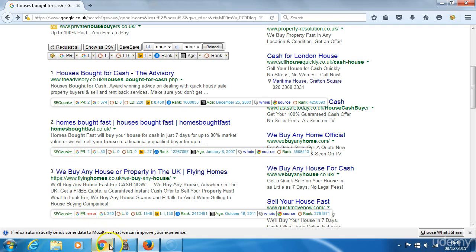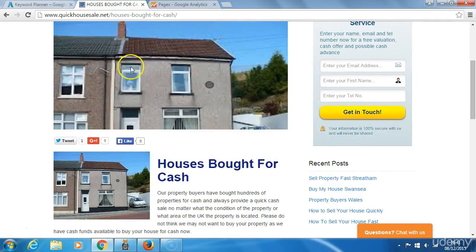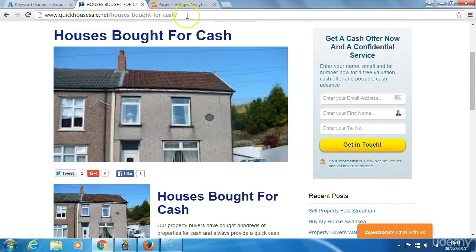Now we're going to look at this site, my site. It isn't ranking anywhere. I've done this as an experiment. It's very, very, very difficult to get in the top 10 for the search term in the United Kingdom, houses bought for cash.